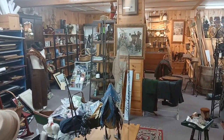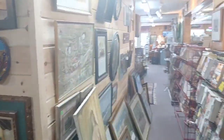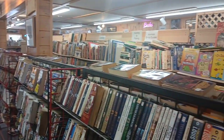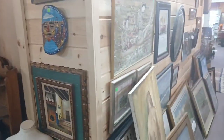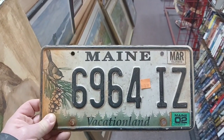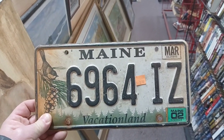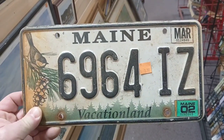Okay, we're in Oxford, Maine, at one of the antique places here. I don't know if it's a vendor thing or just owned by one retail person, you know. Now I'm gonna probably get this nice Maine license plate. That'd look nice on the wall, wouldn't it?